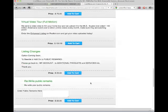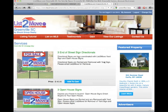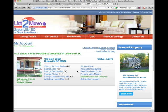Let me go back to my account and see if we're in active status yet. Great, we're in active status right now. Now you'll notice that the menus have changed. Our status here has changed. Again, we still have a picture of our house. Here's our MLS number right here. The duration is unlimited, great.